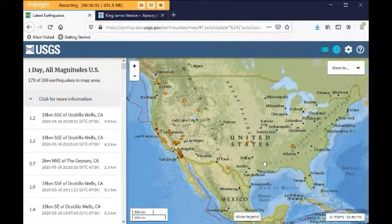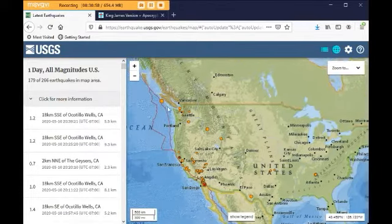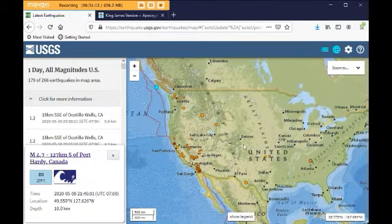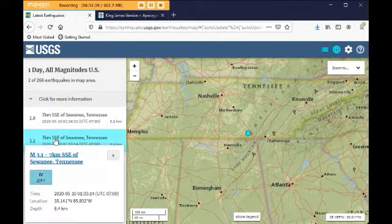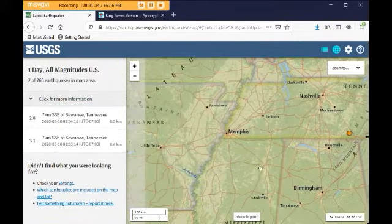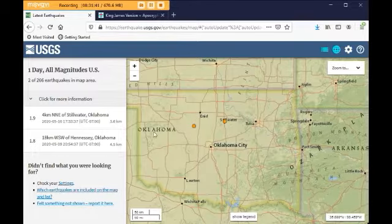Now here in the lower 48, we've got 179 here today. Here is that 4.7 that I showed. See, here's the Juan de Fuca plate. It was just to the east of that. Let's start though over here. Tennessee, a 3.1 and a 2.8 right together here near Sewanee, Tennessee. Normally we don't see them that big there. Here's Oklahoma, they've got 2.